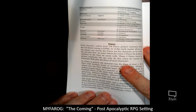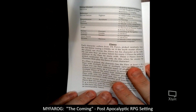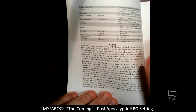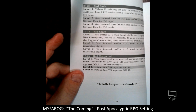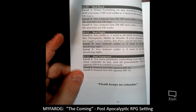So here's the flaw system that I had mentioned. In the earlier versions, so 2.4, 5, 6, and 7, you do not have flaws in the MYFAROG system. Only in 3.0 are they included. So it makes sense that if you're still using one of those older editions, you should certainly pick up the Coming just for that purpose alone. And it's a very cheap splat book as well. The last time I checked, it's certainly under, I'd say, $8. It might even be around $6 on Amazon. I should have double checked.